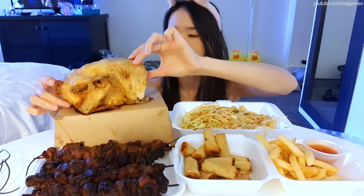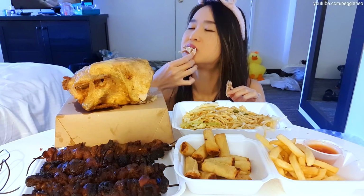Wow, this is really good fried chicken. The outside is really crispy and then inside the meat is super soft. It just falls right off the bone. Right, I don't have a knife, so I'm just gonna pick it up and bite it. Delicious.